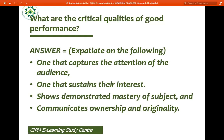Number 2 critical quality of a good performance is that it must sustain the interest of your audience. Number 3 is the fact that you must demonstrate a mastery of your subject. And number 4, you must display ownership and originality of the content. You will find that, look, most of the acronyms I'm giving you here are originally mine. I read through the same manual you read, but to simplify knowledge and make it memorable, I now form them into acronyms. That makes it original. Look, you feel excited and it helps you better. You won't forget.